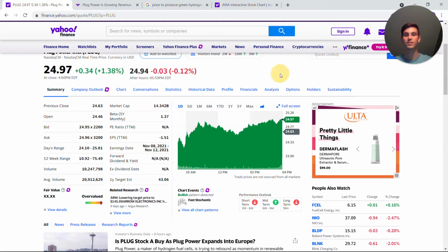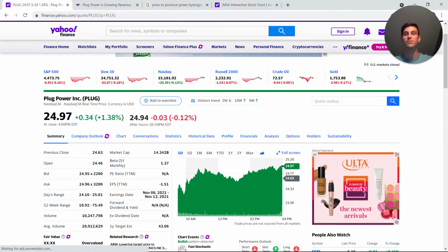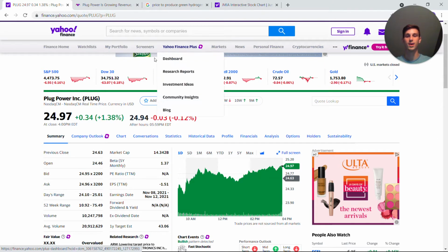This is How to Invest, Spencer here, and this one is going to be on Plug Power stock. Today, the stock moved up almost 1.5%, almost to $25, even though the indices were almost all red, other than a fractional gain in the NASDAQ.